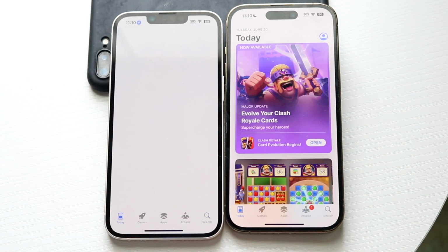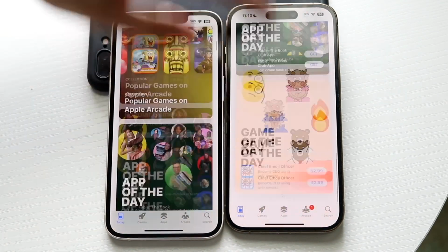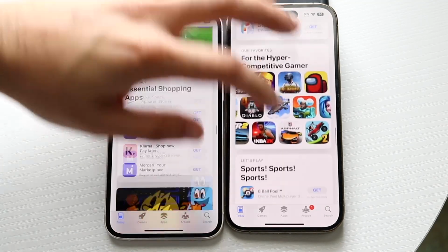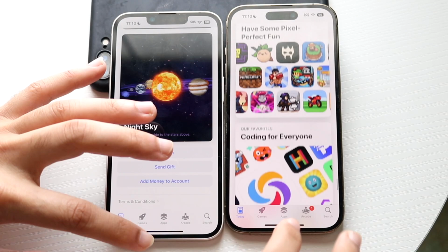Two different panels between both. We'll just load into this one. I still think the 14 Pro would have been faster. Let's go and scroll through both of these, see which one is the faster one between them. And the 14 Pro is definitely smoother. The 14 actually kind of got through it faster, which is kind of interesting.